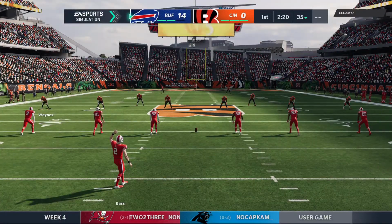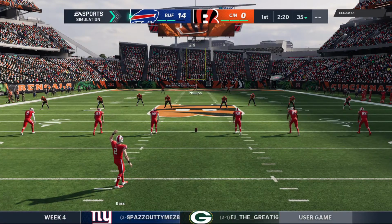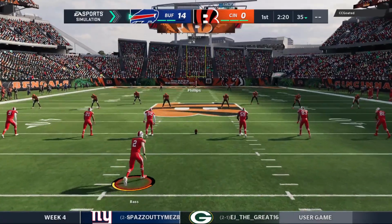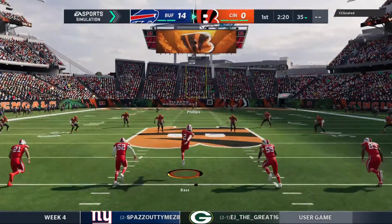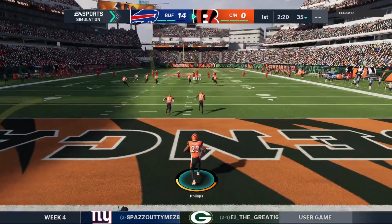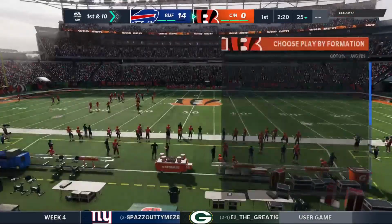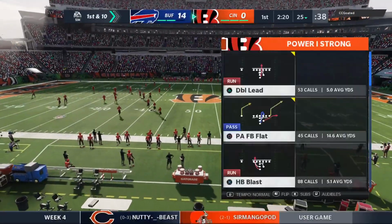Kickoff for Buffalo. After the touchdown, Bass to kick it away. Fielded near the back of the end zone. And this will not be returned. It'll come out to the 25. 25-yard line.